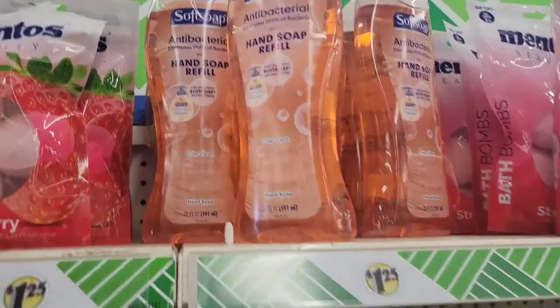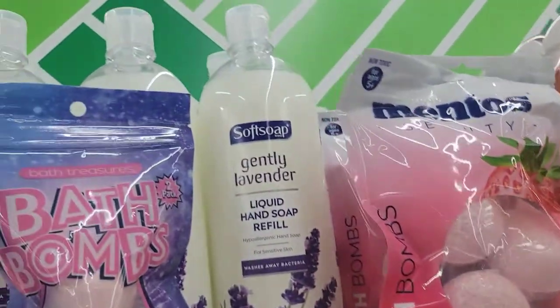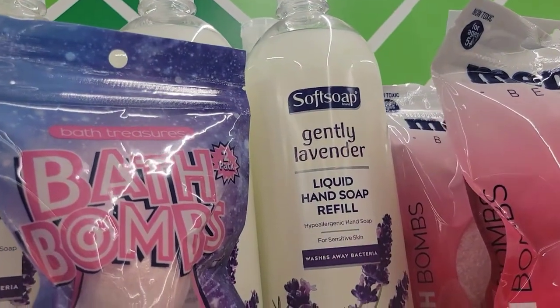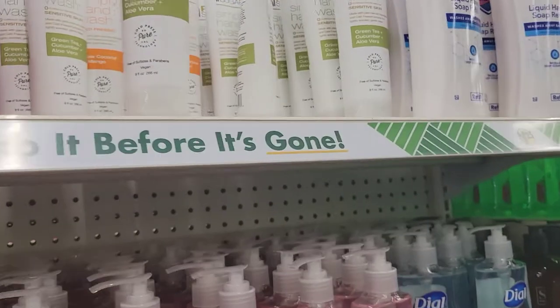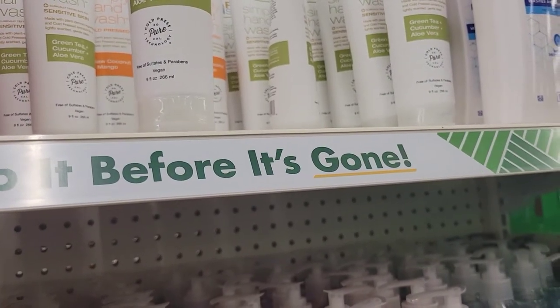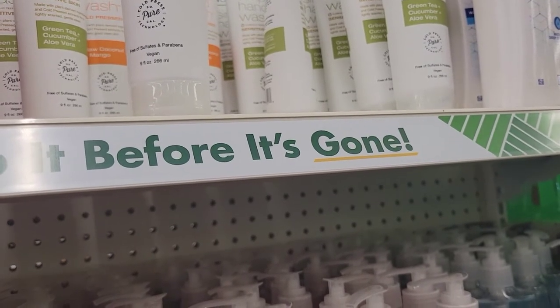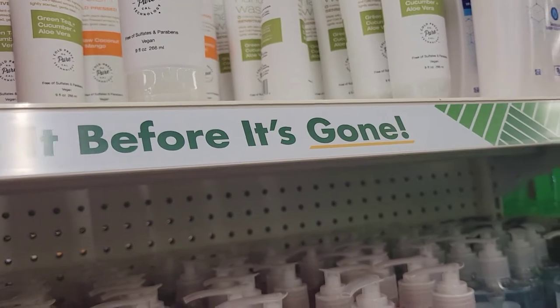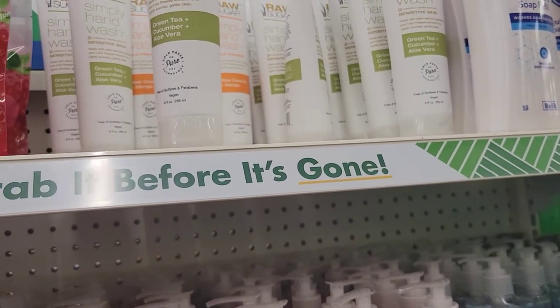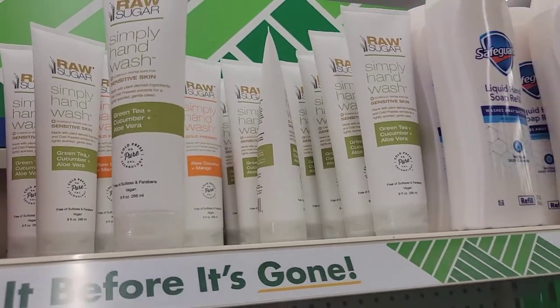They have the antibacterial hand refill soap and the Crisp Clean, and the soft soap and the lavender. Oh my God. They have Raw Sugar in the Dollar Tree. Simply hand wash. Oh my God. They have this in the Dollar Tree? Like, this can't be real. Inside of the Dollar Tree.